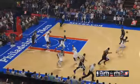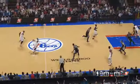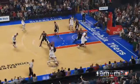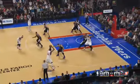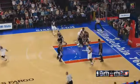Here's Livingston. And a great job by the D contesting that shot and forcing the miss. Williams kicks to Middleton. He dishes it to Morrow. Passes to Middleton. Blocked.